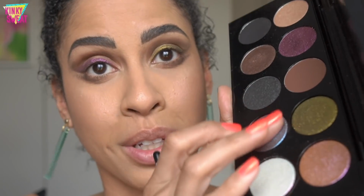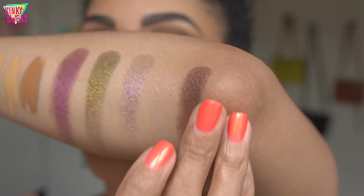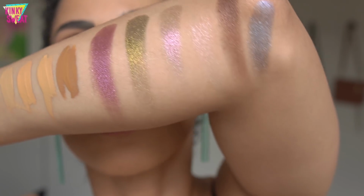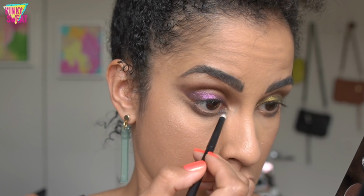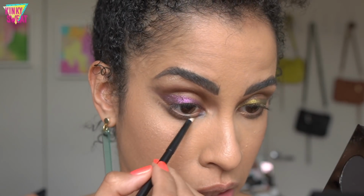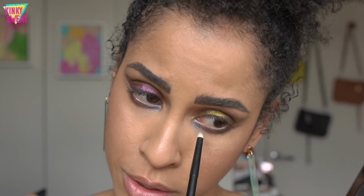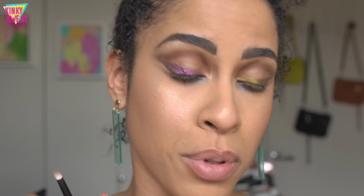And then with Blitz Amethyst, ooh, I'm running out of space, hold on. I'm just gonna do it right here. That definitely is a duochrome. Reference number 3, but on the inner part of the lower lash line. So pretty, love it. Go wild. You want to keep it tight to the lash line or bring it a little more down. Also, keep in mind, these can be used as toppers.